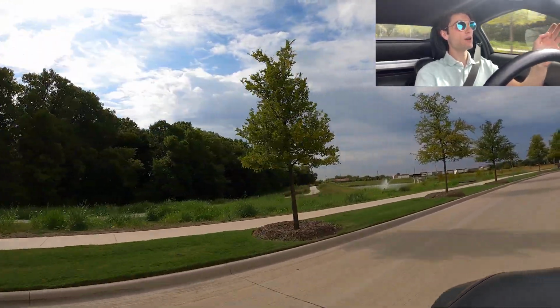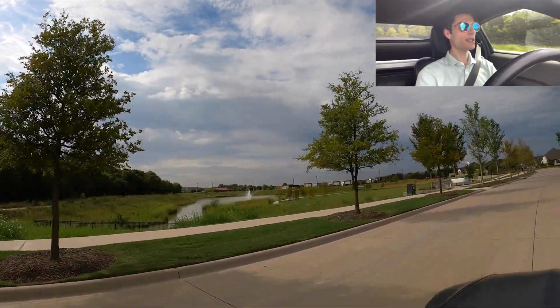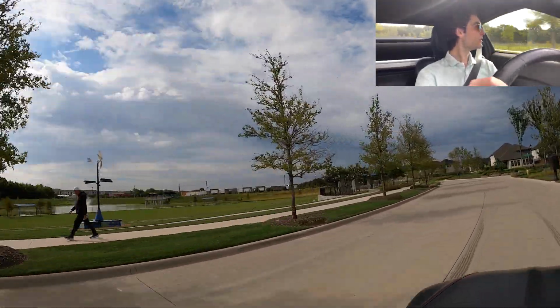But as you can see, or maybe you can see the pier a little bit further out there, a huge pond area. They have a windmill. That windmill is actually powering the whole neighborhood, believe it or not. Insane.